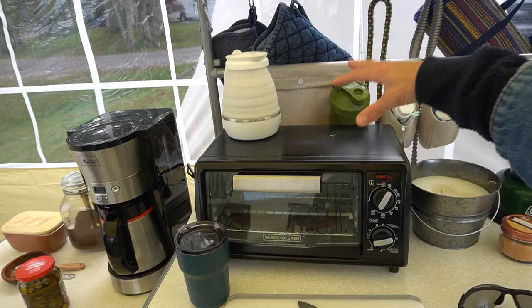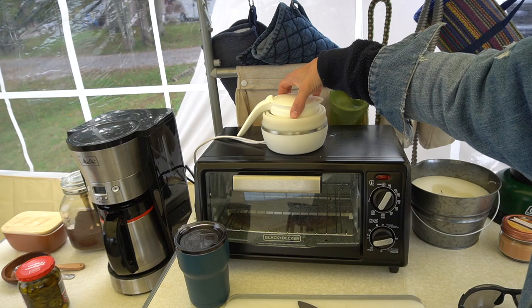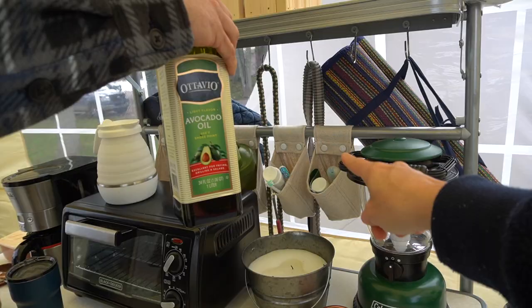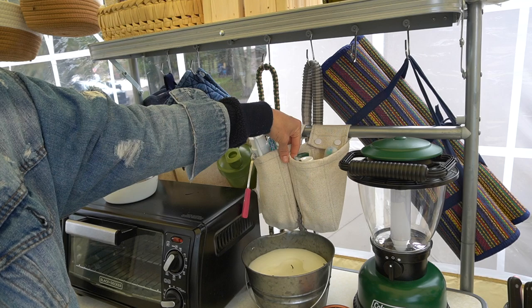But normally we just have the toaster oven and then this collapsible tea kettle, which is amazing for camping. It takes up no space and this thing works awesome. So I will definitely link that down below for you. Right behind it, we have these little canvas bags, which clipped onto this pole perfectly, and I love these so much. I got them from IKEA.